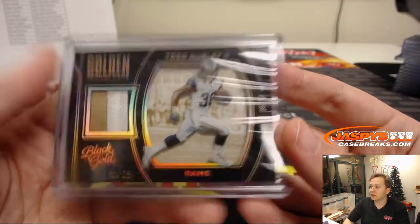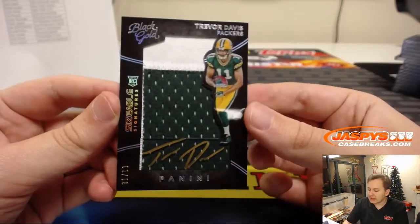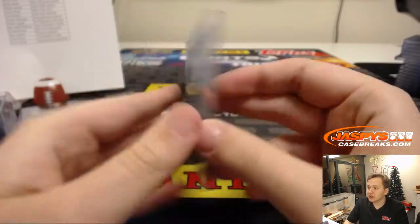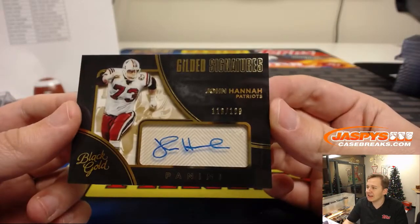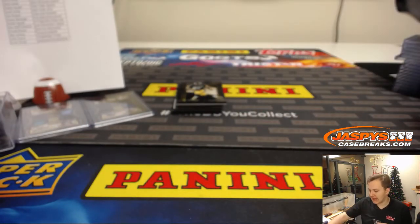11 out of 25. We got Trevor Davis, numbered to 99. Sizable signature, Trevor Davis for the Packers, Jeremy Scott. Sizable signature, two-color patch and autograph, Trevor Davis. And we have an autograph, another old-school Patriot, numbered to 199, John Hannah. Gilded signatures for the Pats, Karen. It's that one.